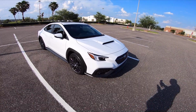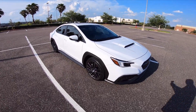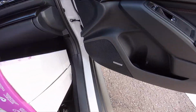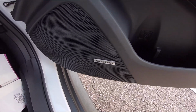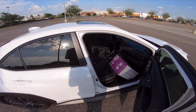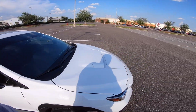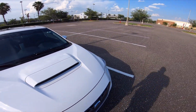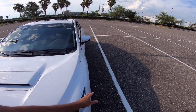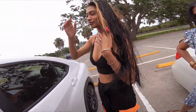Gallon, you get 19 in the city, 26 in the highway. Horsepower is 271 horsepower. You got the Harman Kardon sound system. I have a Bose sound system in the Mazda CX-5, which is the Grand Touring trim, and I also have a Bose sound system in the Honda Civic Type R, and I think this Harman Kardon sounds way better than both. Features and stuff on there.